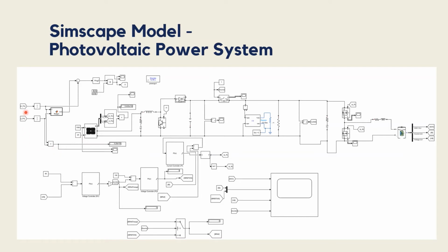On the left side, we have our maximum power point tracker, or MPPT algorithm. We have our photovoltaic array. We have a boost converter designed to output the right voltage for our system. In the middle, we have our load, and on the right, we have our battery and charge controller. And below the model, that is all charge controller logic.